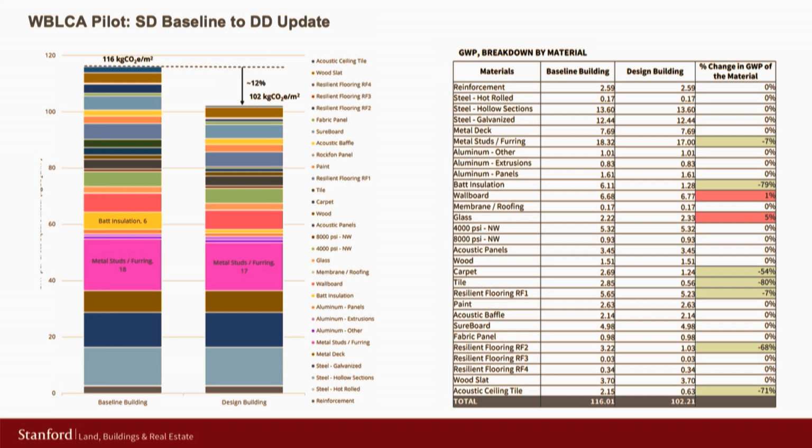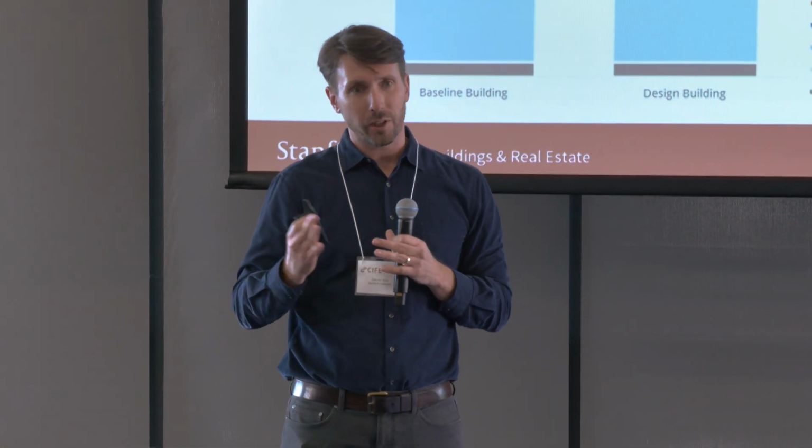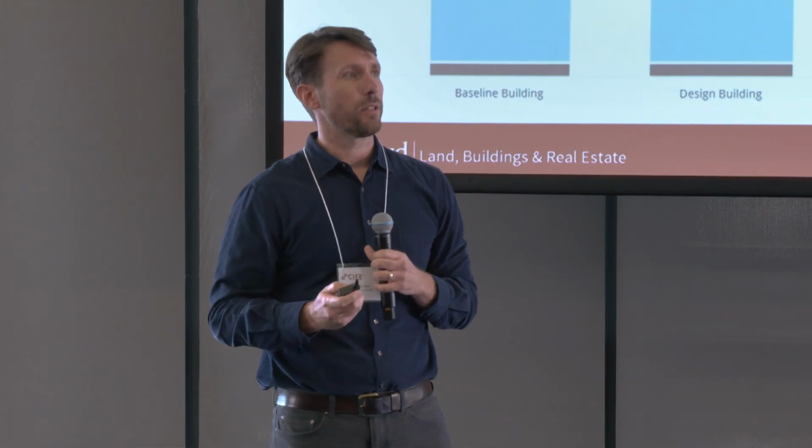But the bottom line, we're going to hit the 20% goal through some additional design changes. But we're going to have to throw some money at the problem. Not a significant amount, I'd say. Probably less than 1% of our budget. We had allowances for that in our budget, and so it's fine. It's still a success story.